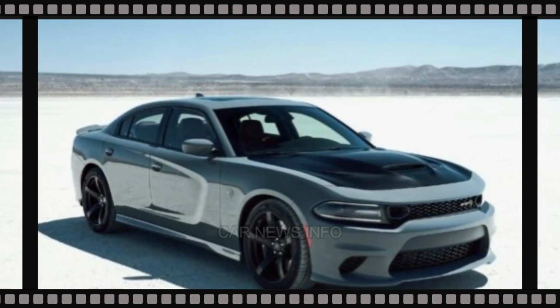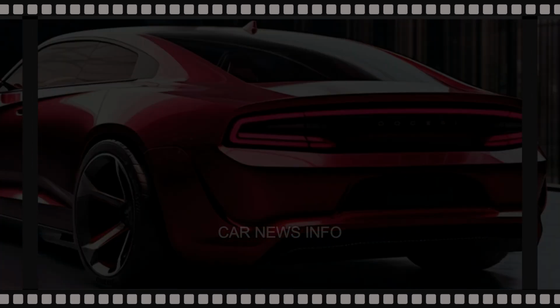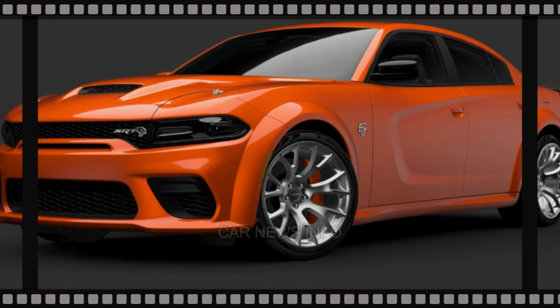While specific powertrain details remain undisclosed, a teaser video hints at a robust electric system, and a gasoline-powered variant may feature a twin-turbo inline-six engine.